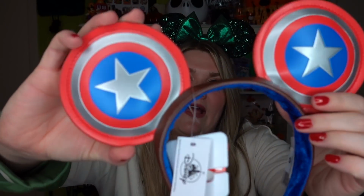What I love about these is they have a brown faux leather headband, which is really fun. Also, they say Super Soldier, which, don't even get me started. And then there are some really cool metallic elements to the shield. These are so cool. I love these. $29.99, and it does have a little Marvel tag on it as well. These are so cool.